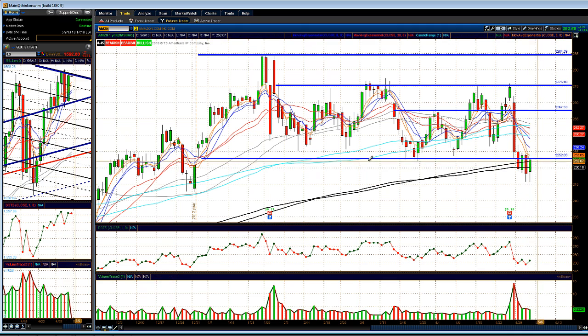We're still hanging near the bottom of the range that we were trying to break below down here. Okay, we're still hanging in there. Okay, what else looks good today?